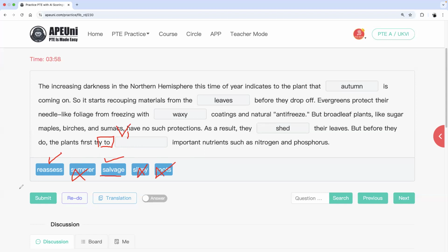Reassess means you check or evaluate something again. Plants won't be checking anything. They're not humans to check something. So reassess is cancelled. So what is your answer? Salvage. So now you know the meaning of the word salvage. If it was a new word for you, I want you to write that in your notebook. Salvage means to save or to preserve or reserve something for the future in case of crisis. That's called salvage, to save something from loss. If we are good, I'll be moving on to the next question.